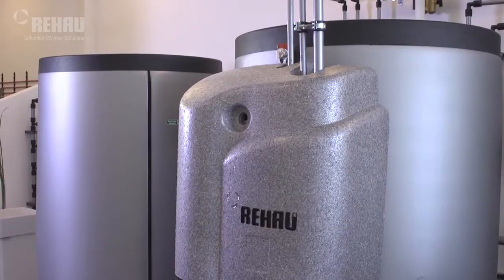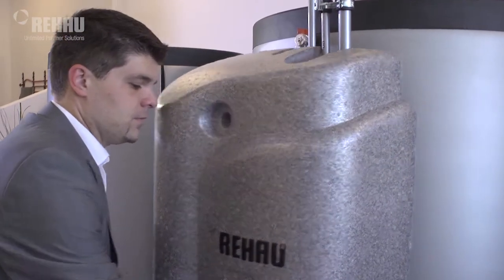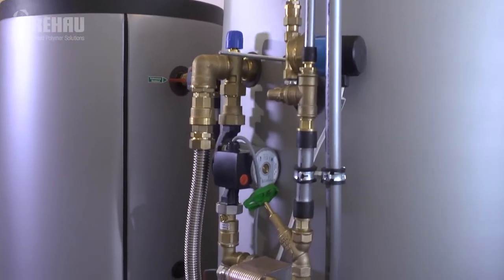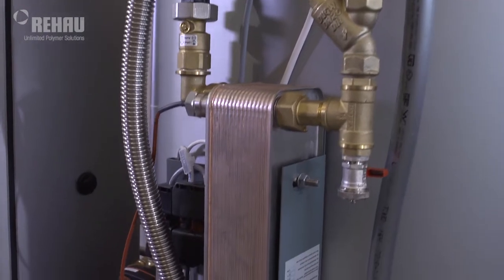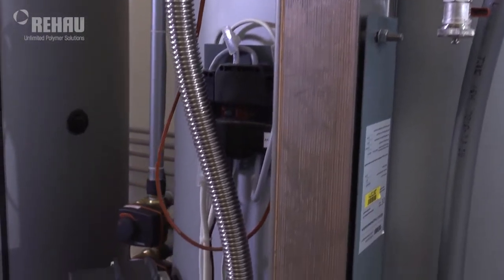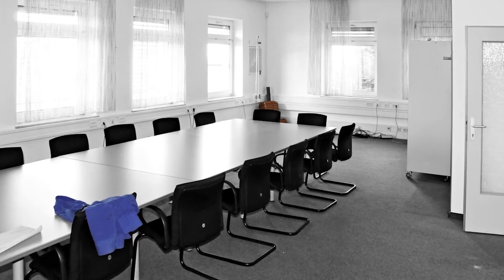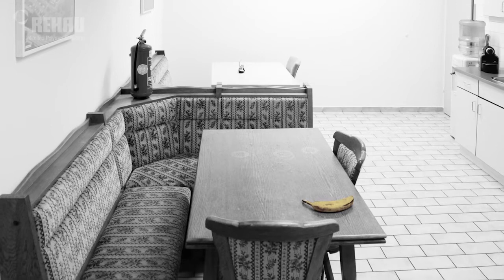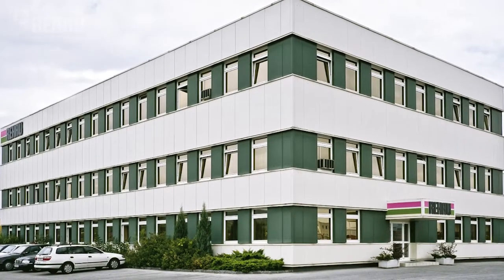Since decades, the company has been strongly involved with the ecological and economical challenges of the present and has invested in energy-efficient solutions for the future. In 2010, it became clear that the head office Southeast Europe in Guntramsdorf near Vienna no longer conformed to today's standards. This was especially true for the oldest building built in 1973.